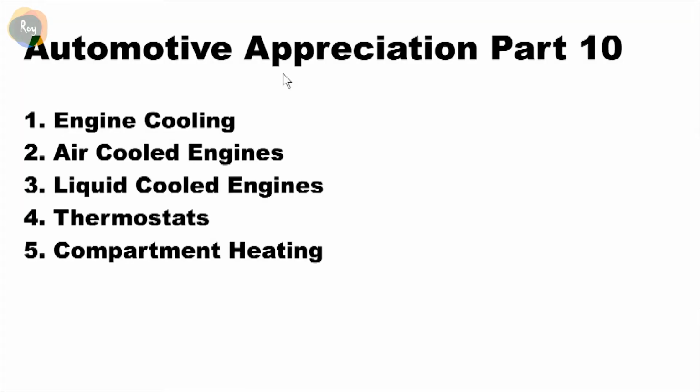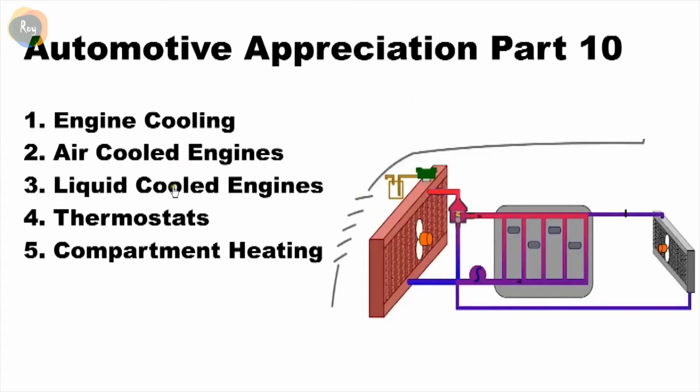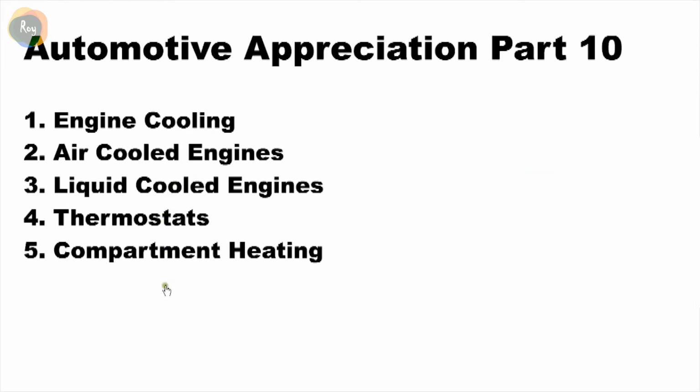Hi, welcome to Automotive Appreciation Part 10. In this course we cover engine cooling systems, air-cooled engines, liquid-cooled engines, thermostats and compartment heating.